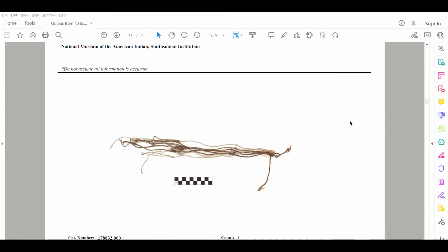This is a photo taken by the National Museum of the American Indian, the Smithsonian Institution. This is Khipu category number 17, 8832. It's the second Khipu that was discussed in Marcia and Robert Ascher's article, Numbers and Relations of Ancient Andean Quipus. Just from looking at the photo, it's apparent that there are some different colors in here. There's a dark brown, a light brown, and a cord that's mixed.